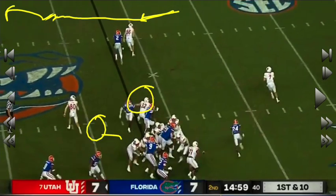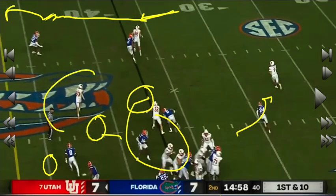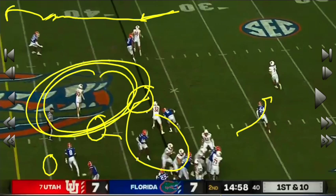I mean, look at this, right? Look at where the defense is. Look at Trey Dean over here. I mean, what are we doing? Ridiculous. Anyway, we eat it. Here comes Helm to come help out. Here's his favorite target, who is wide open.